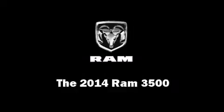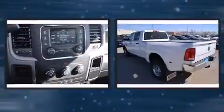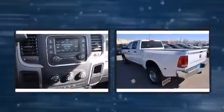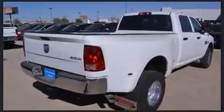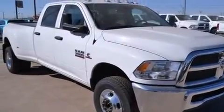Sensibility and practicality define the 2014 Ram 3500. This four-door, six-passenger truck offers the features and options for which you've been searching. Under the hood, you'll find a six-cylinder engine with more than 300 horsepower. And for added security, dynamic stability control supplements the drivetrain.